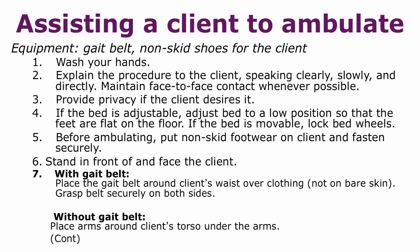Always stand in front of the client so they can see you. Now, if you're using a gait belt, place the gait belt around the client's waist over the clothing. You're either going to use a plastic buckle that slips in, or you're going to do a belt-wise where you tighten it, either or. Just make sure you look at the proper instructions and policies and procedures on how to use those gait belts, as that is important.